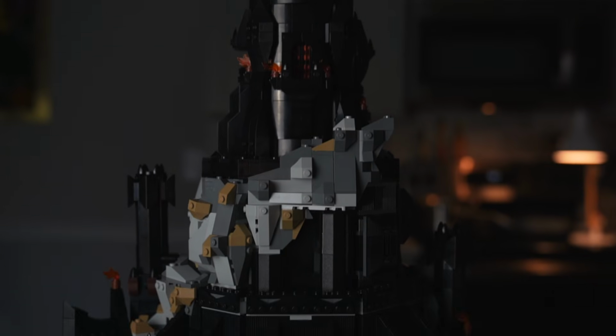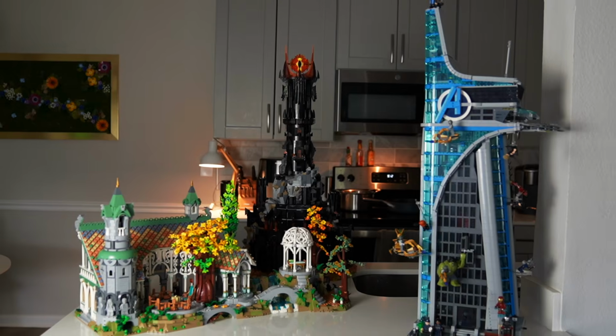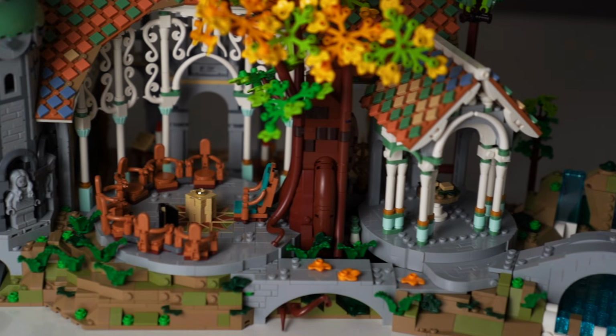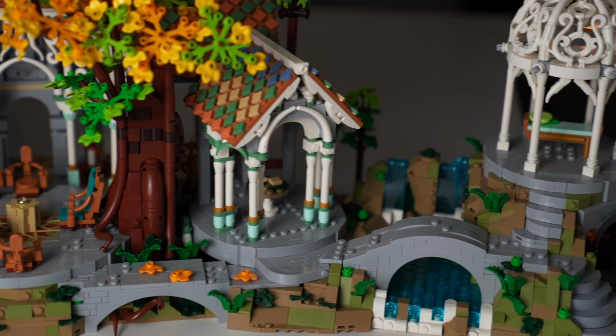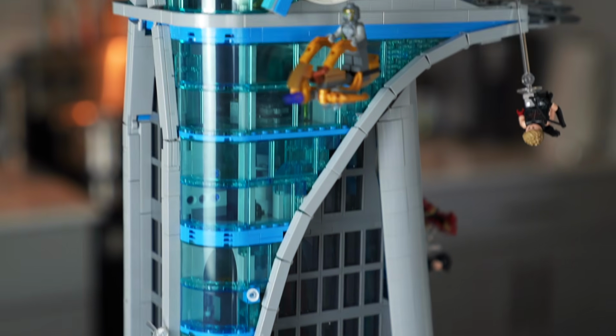I have to say, with all that said, this is a tedious build in a lot of spots. Having built Rivendell, having built the Avengers Tower, which are similar in price and size, I would have to say that the build experience in these two sets is miles ahead of Barad-dur, unfortunately.